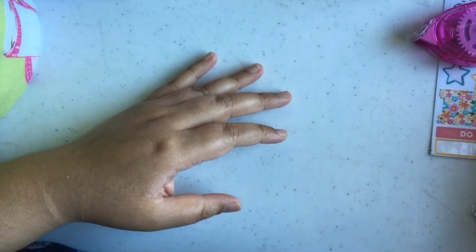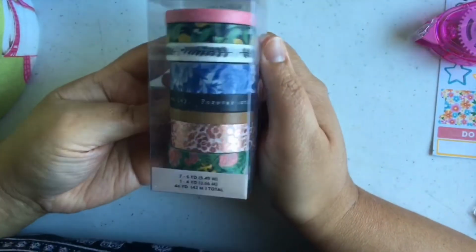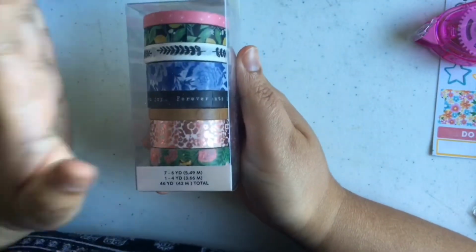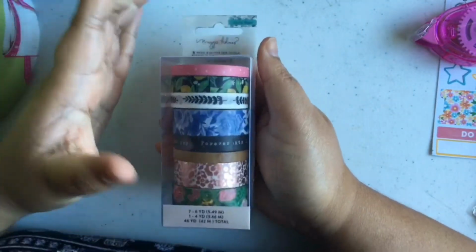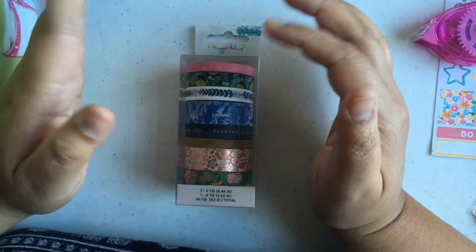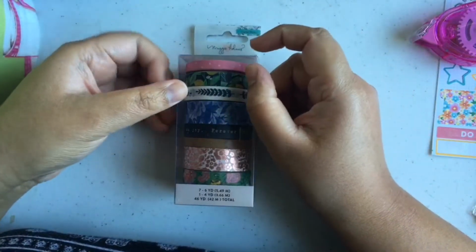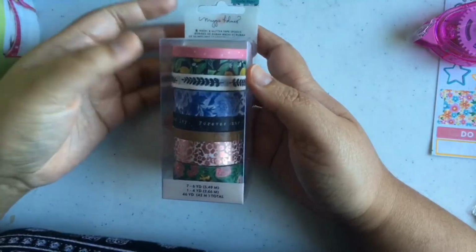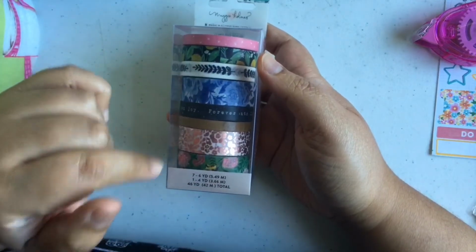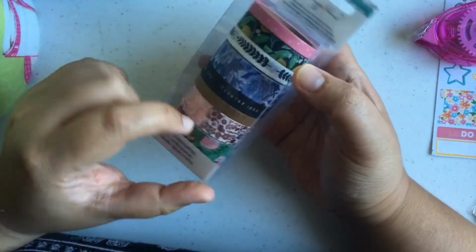What's next? So I'm pretty excited about the Maggie Holmes Flourish collection. It's definitely in my top 3 favorite Maggie Holmes collections. Probably my number 2. Number 1 has to be Open Book, and then number 3 is Gather. So I did buy the washi tape set. I think there's 1, 2, 3, 4, 5, 6, 7, 8 washi tapes.